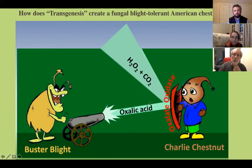And this is the way we test whether a particular nut actually has the gene once we've worked to insert it and to breed the chestnuts.